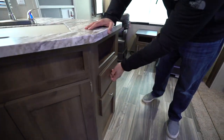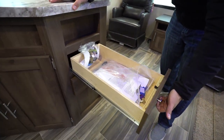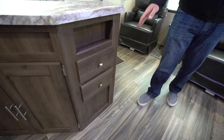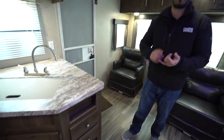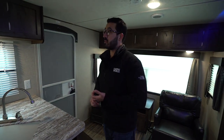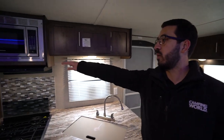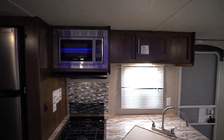Coming around to the side, two full extension ball bearing drawers. You'll see those are nice and large, plenty big for all of your flatware, as well as anything else you need to bring with you, if it's hot pads, your dish towels, things like that. Some additional storage right up top there. Of course, the microwave and the hood are above your cooktop.